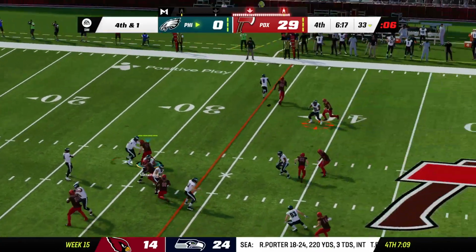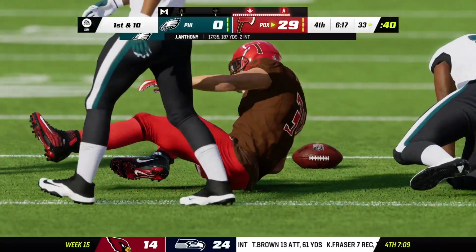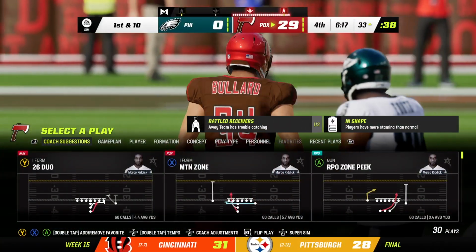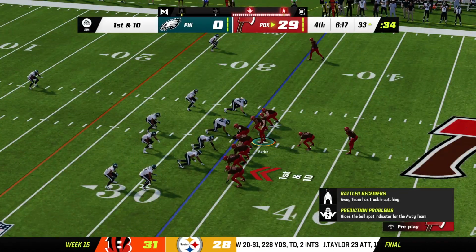Got to try it here. He's back to throw. And it's incomplete. They cannot convert, and they turn it over. The Eagles unable to convert there on 4th. And the ball will go over on downs on the short side of the field.